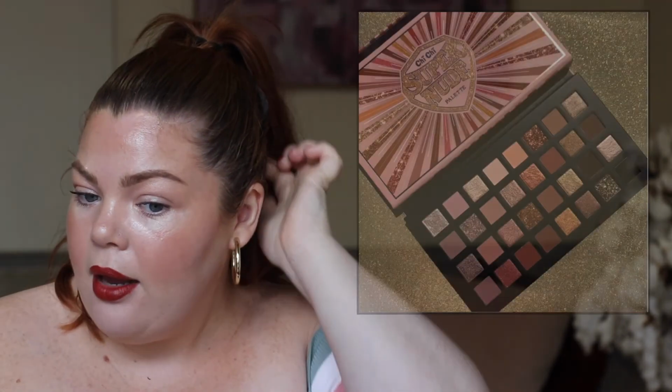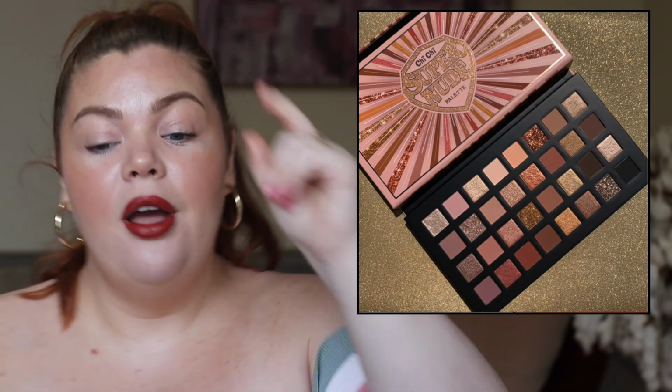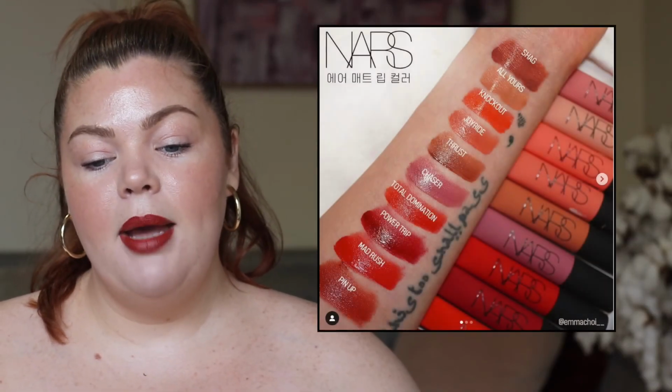So they are bringing out a Super Nudes palette for $49. Great price point, beautiful size palette. It's quite big for my taste, but these shades, I will be purchasing this. We haven't got a date. Watch this space, because I will be buying it and I will be reviewing it. That is for sure. From NARS, we have the Air Matte Lip Colors.